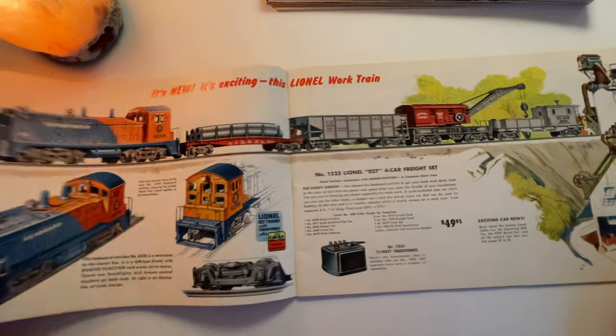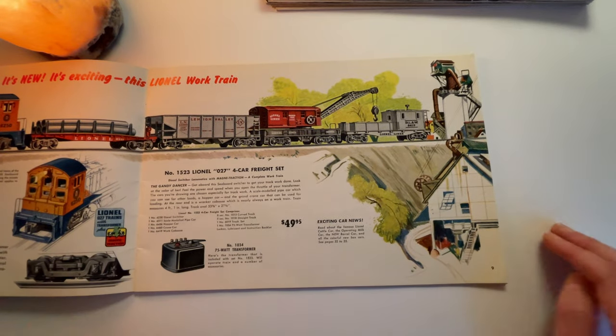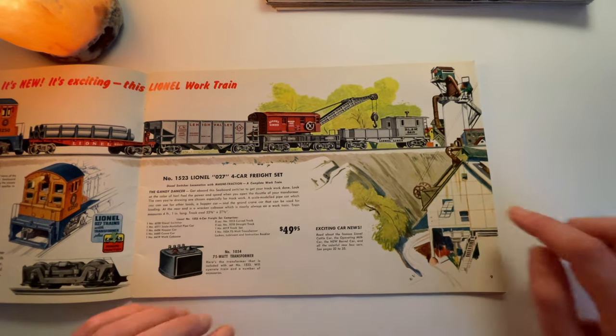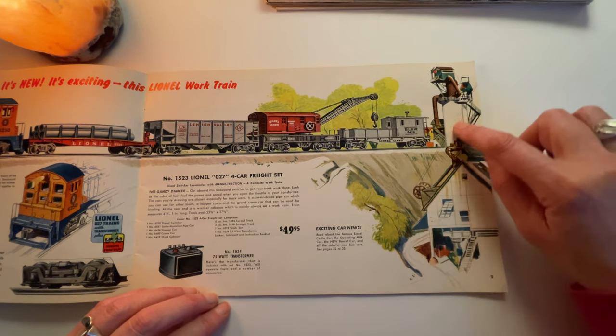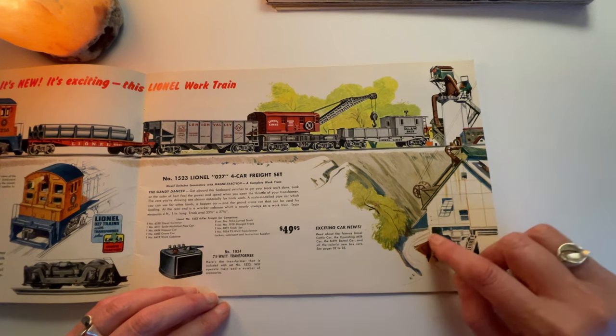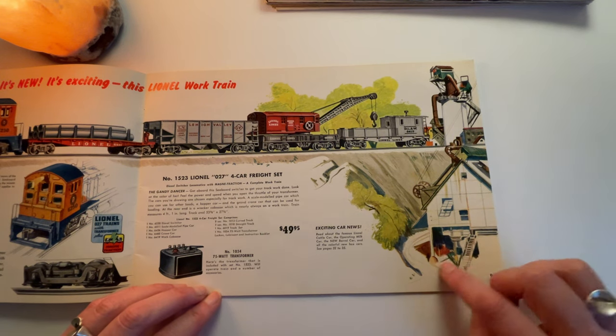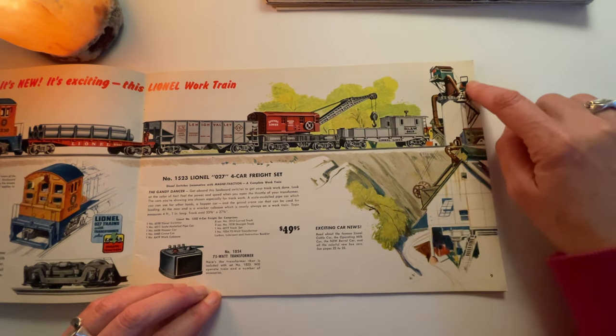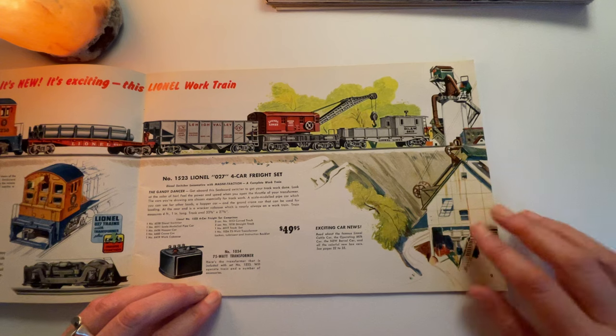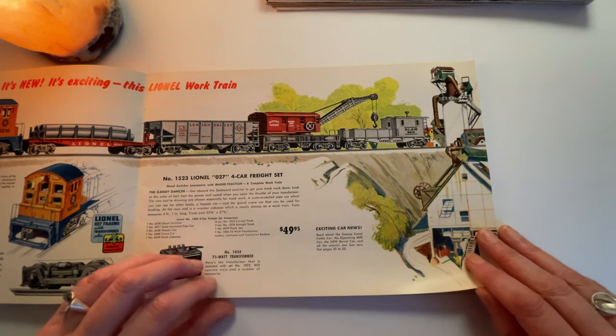Oh, wow. Ooh, look over here. What's happening over here? Hold on. Let's see. What are they doing there? I'm not even sure. Is this like a mine? They're pulling stuff out and then sending it up. I guess they send it up on these lines, and then it dumps it into the train, maybe. I'm not sure what I'm looking at.